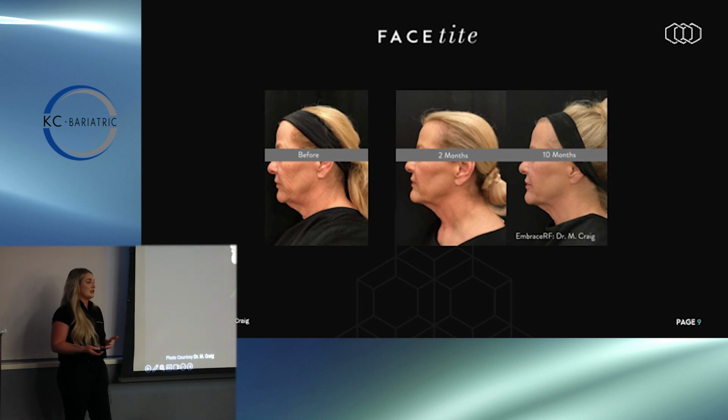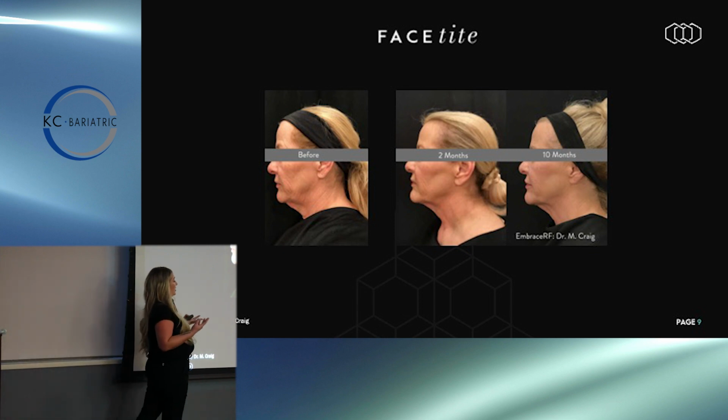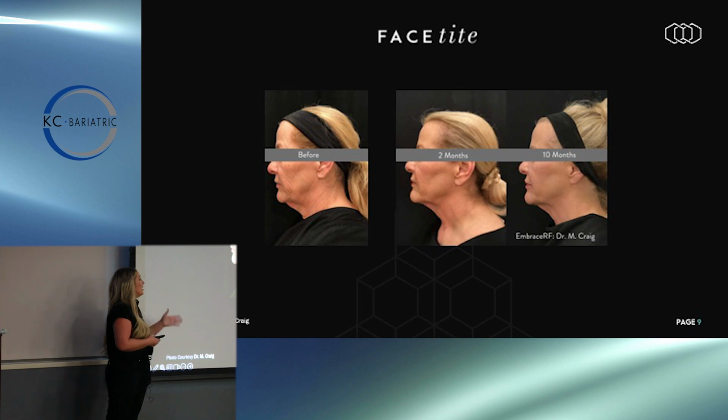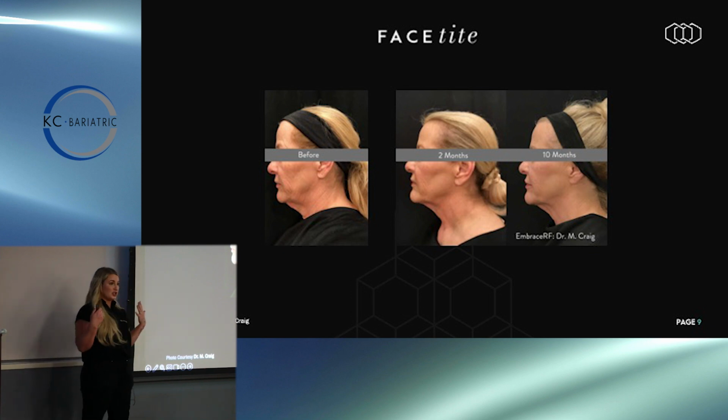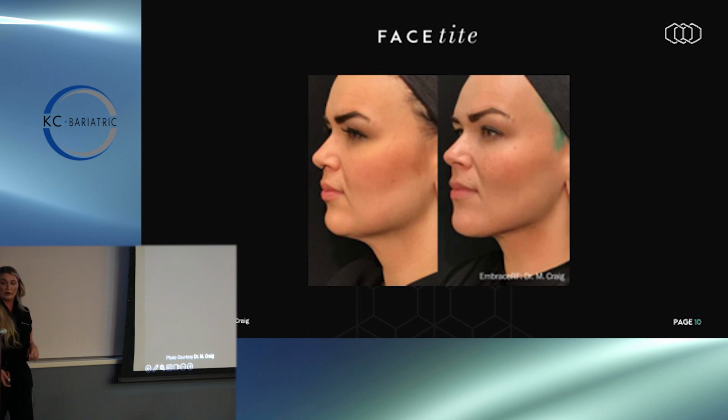And that's what most patients looking for FaceTite or AccuTite want. Oftentimes, if we're treating the double chin or jowling that we can often see, or the laxity that sometimes occurs in the face as we age or after some weight loss journeys, we can really tighten and give that shape and lift back to your face.